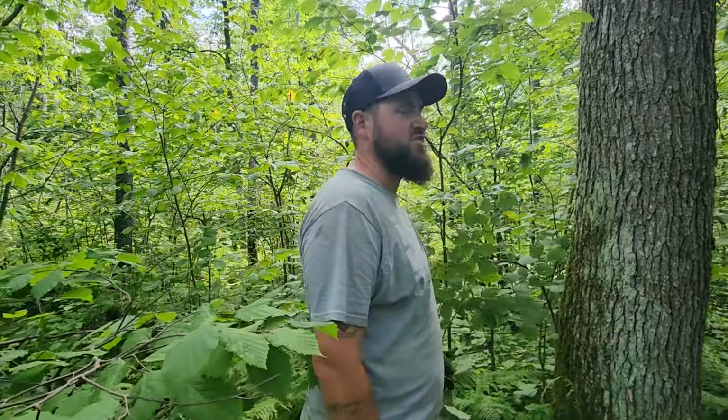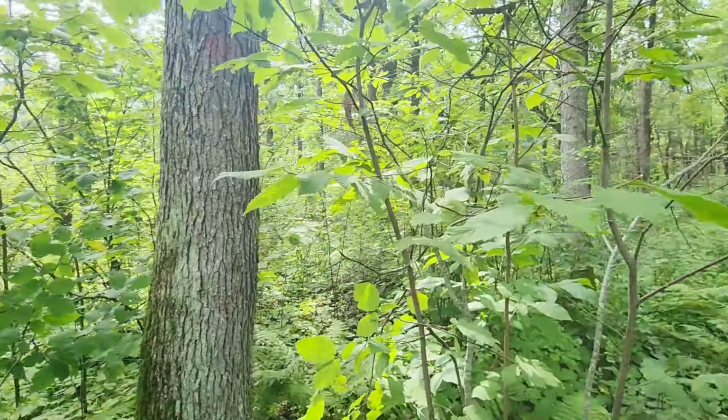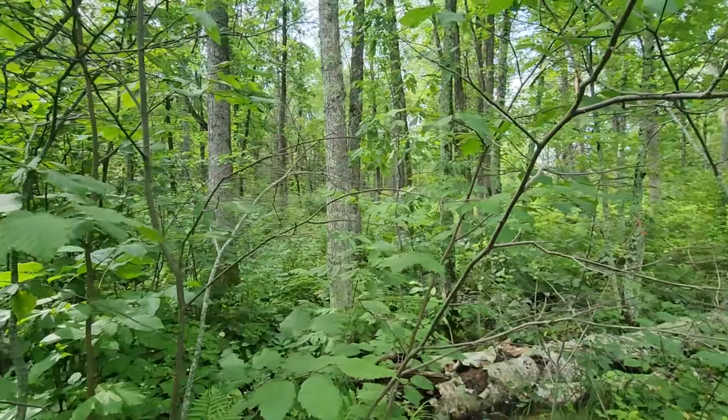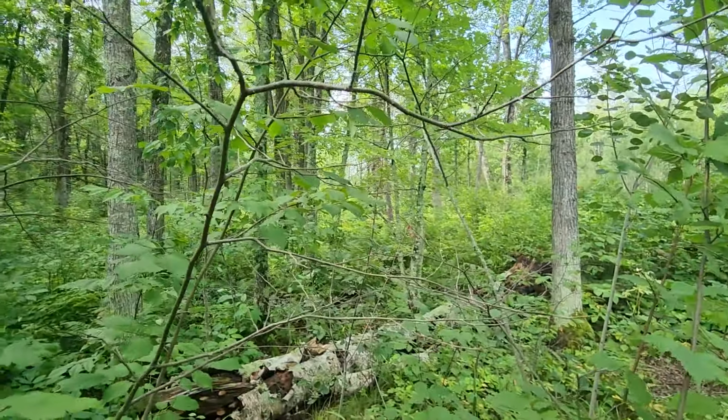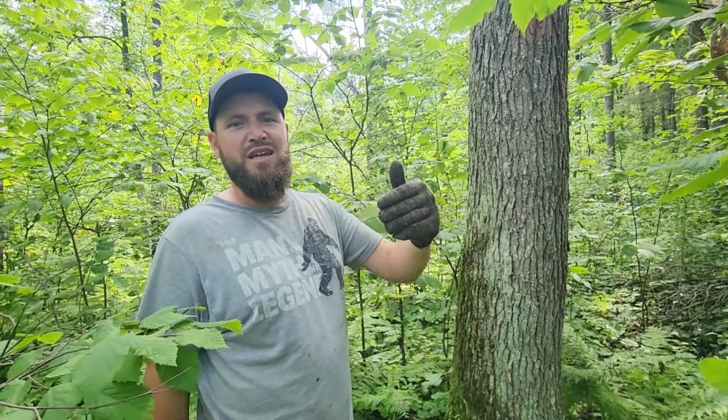Let's see, this is thick back in here. We got a nice little opening back in here. It's somewhat of an opening. We found a tree that's tucked on the edge of that opening so we can sneak a hunter in from the wheeler to that. But we're going to get the bait back in the thick stuff a little bit.